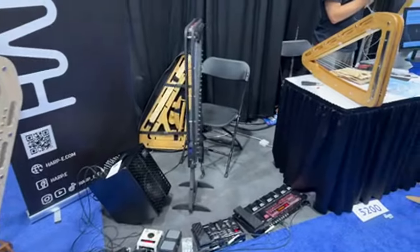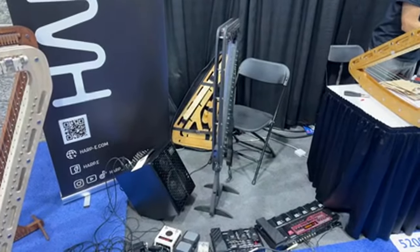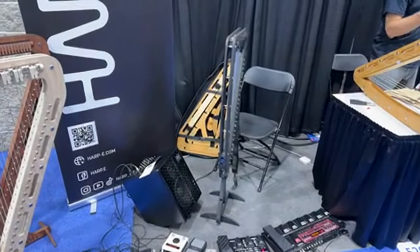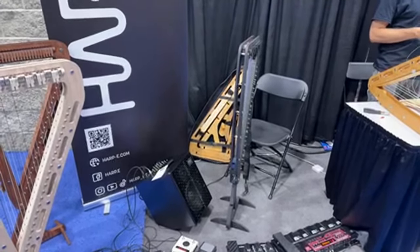Yeah, we've been doing all sorts of crazy stuff. We have an artist coming Saturday and Sunday at 3 to 3:30. He's one of the top harpists in the world, and he's going to do some crazy stuff. Does he do stuff for movies and things like that? He does everything. He travels around the world playing harps, he's on TV and stuff. I bet he's in a movie.